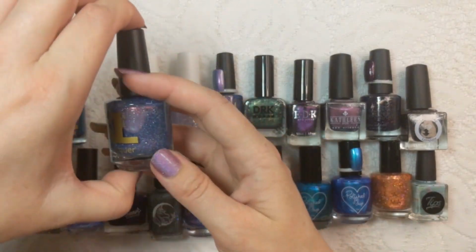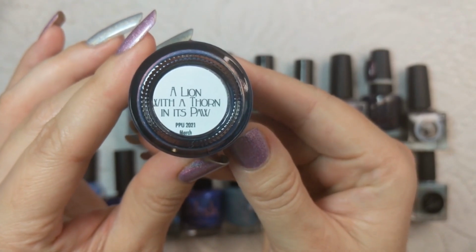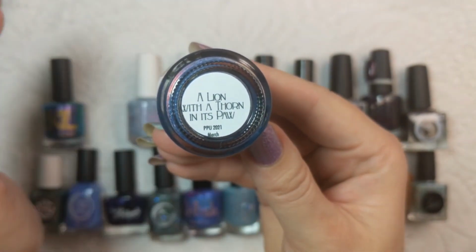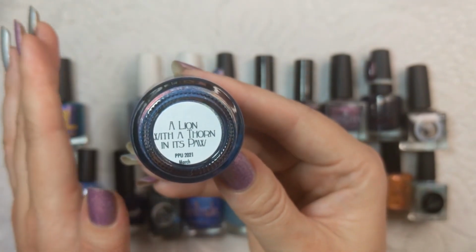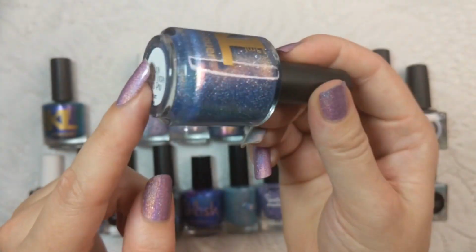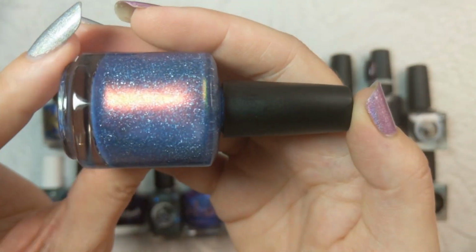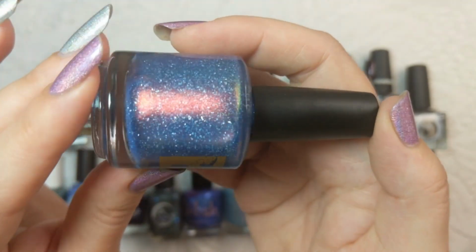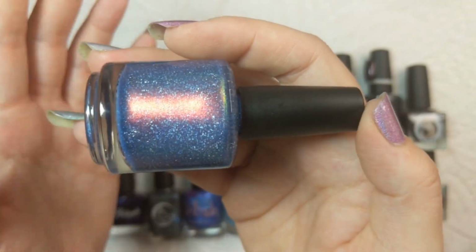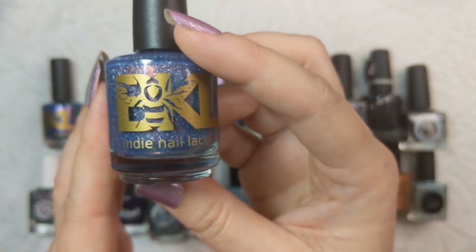The second one that Bee's Knees is bringing back is this one here, called A Lion with a Thorn in Its Paw. Now again, I don't remember which polish is coming back on the polish pickup website versus the one that's coming back to their website, but I will link to that list down below. This is another gorgeous polish, you guys. I've been a fan for a long time. They were one of the first handful of indie brands that I discovered early on in my nail polish collecting. So one of my favorite brands, and like I said, I have been sort of collecting them as I go.